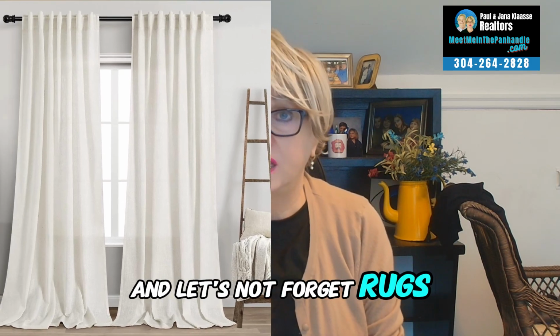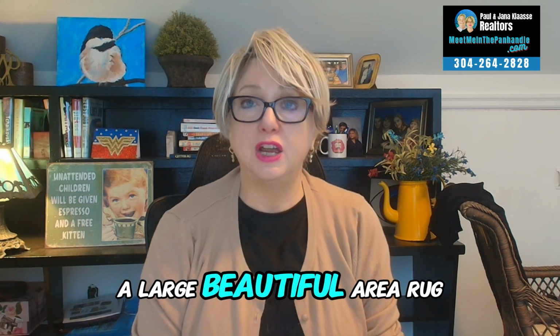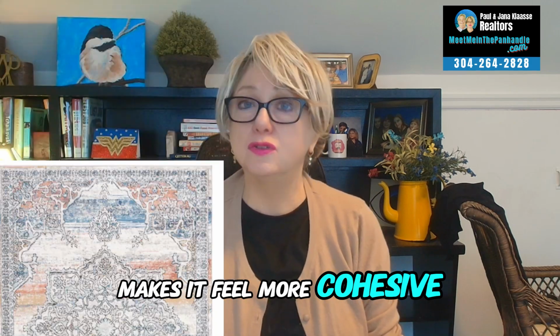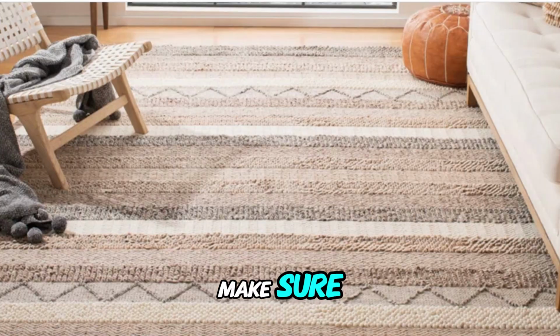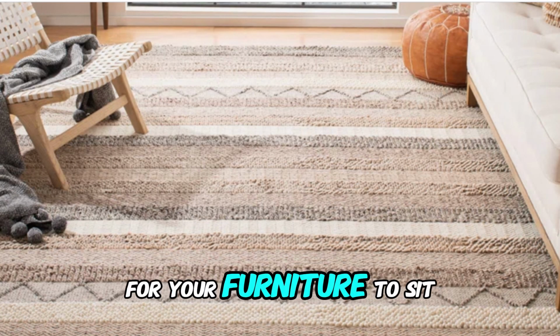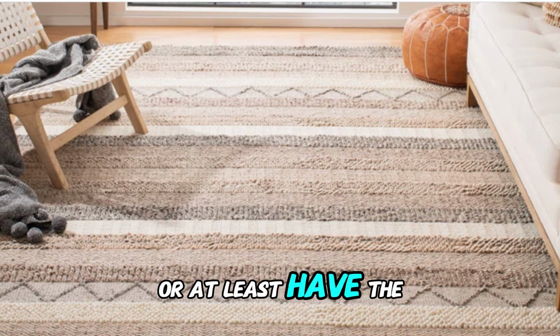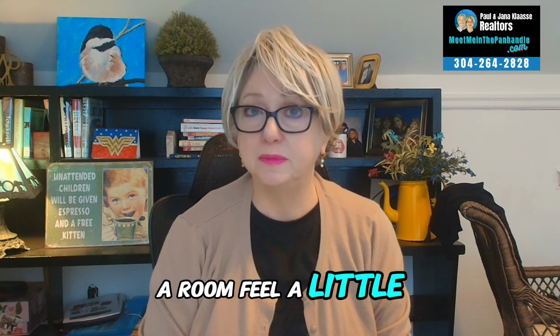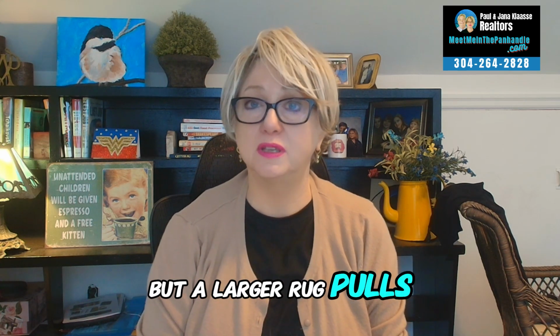And let's not forget rugs. A large, beautiful area rug grounds the space, makes it feel more cohesive. And here's a pro tip. Make sure the rug is big enough for your furniture to sit on it, or at least have the front legs on it. A small rug can make a room feel a little cramped, but a larger rug pulls everything together.